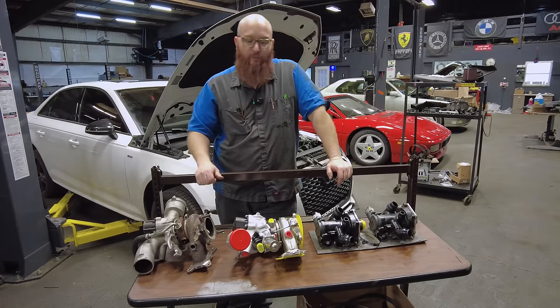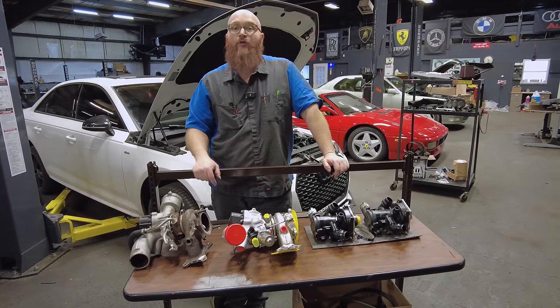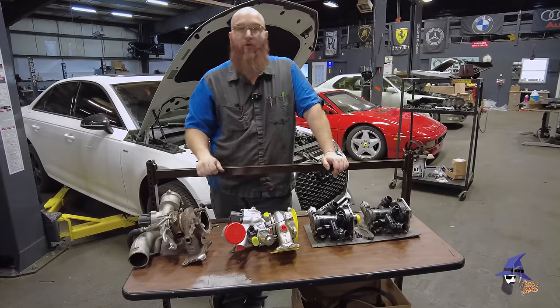They're getting a brand new turbo, which depending on where you get it, is anywhere from $1,200 to $1,400 just for the turbo. We haven't done anything about taking the old one out yet. That's just buying the new turbo.